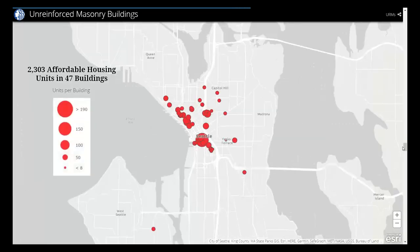And then what really complicates the policy question is when you look at how these buildings are used and where they're located, there's intersection with a lot of other policy areas that causes complications. So 47 of these unreinforced masonry buildings are actually affordable housing, and they contain 2,303 affordable housing units.